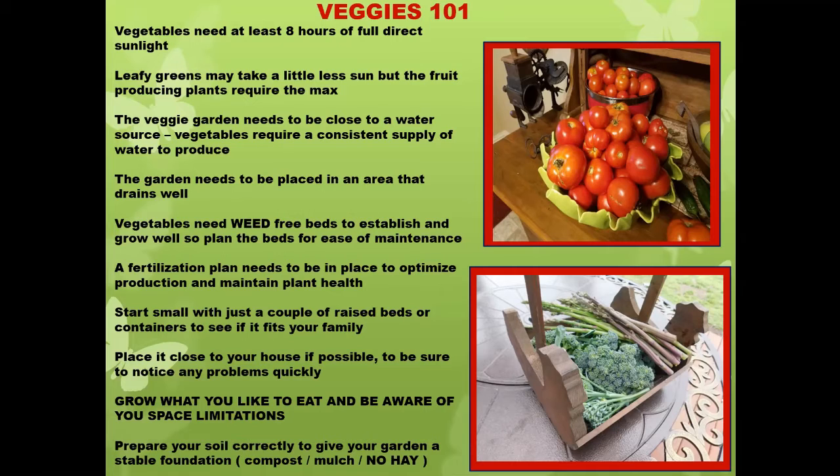Weed-free: vegetable plants do not compete well with weeds. Weeds take the major part of the nutrition of vegetable plants, so they will not be able to compete. So you need to put them in weed-free beds. I'm going to talk about different bed preps and easier ways to manage weeds in your beds shortly. We'll get to that slide in a minute. But basically, they've got to stay weed-free. Keep the beds clean, keep them weed-free.